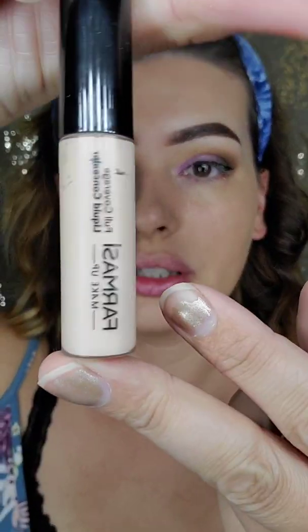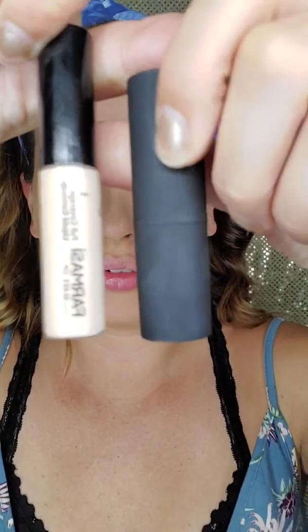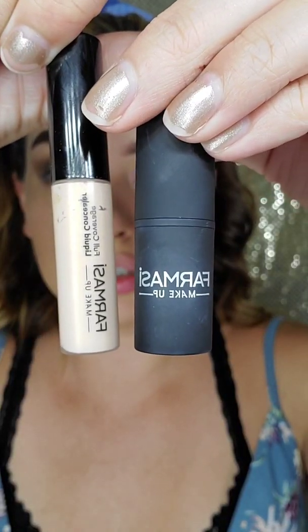I did this the other day and I like the way this looked. Okay, so I have the liquid concealer in the 03 and I have the stick concealer in the 04. This is a little too light for me right now, and this is a little too dark, and I wanted just a hint more coverage.